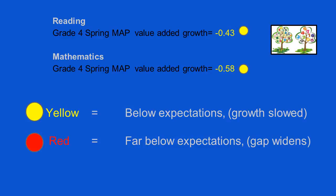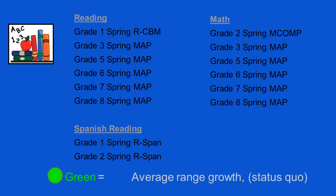None of our spring growth measures showed red or far below the expectation level, but for 4th grade we did see slowed growth in reading and math as compared to what is typical. On ECRA, these benchmark assessments show that these grades in math and reading maintained the usual pace of growth for West Chicago students.